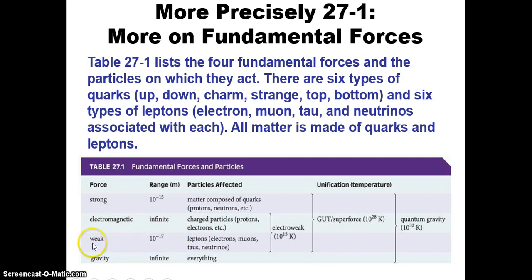All right, and then there's the weak force, which deals with radioactive decay. It is also a short-range force. Notice it's even shorter, about 10 to the minus 17th meters.